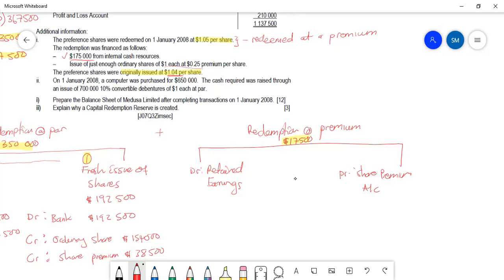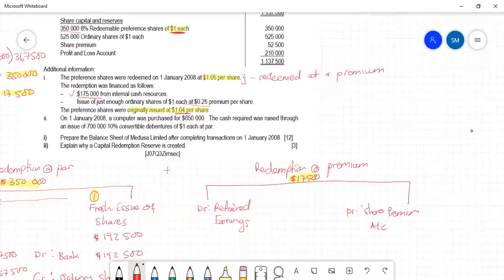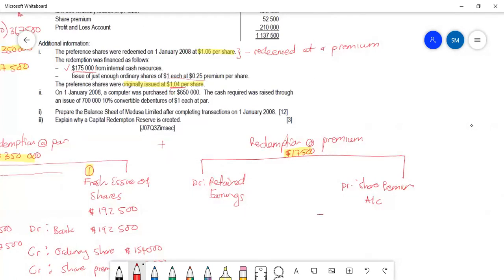If they were not issued at a premium, they would have been issued at $1, because $1 is the par value of the preference shares. According to this question, we are told that the preference shares have a par value of $1. So if we are now being told that they were originally issued at $1.04, it means that this 4 cents is the premium. So condition number one is met. Yes, the shares were originally issued at a premium.